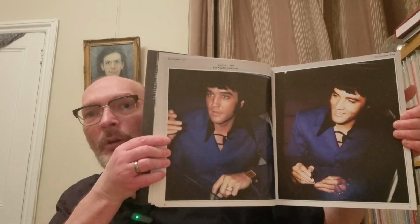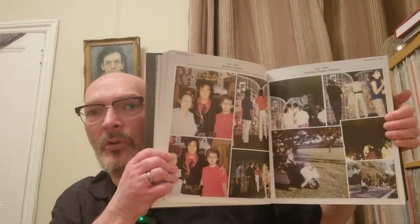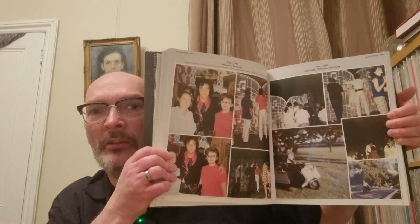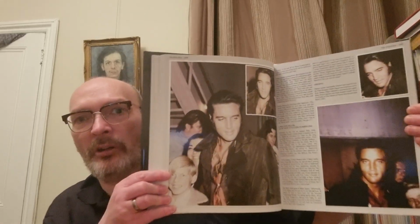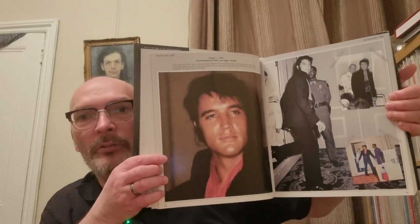I'm going to try my best to show you some of my favourite ones in this book. The thing for me is, Elvis always had time to meet his fans at the gates of Graceland. Obviously, nowadays, you wouldn't have the star doing that because of the threats, I would imagine. Elvis always had time for his fans. The 1969 press conference.